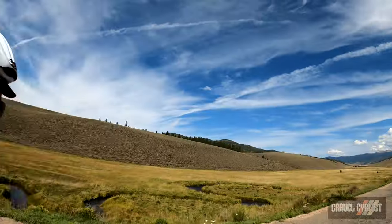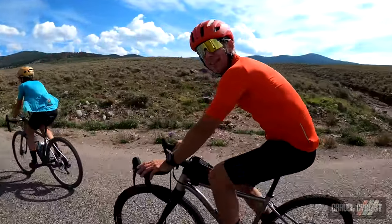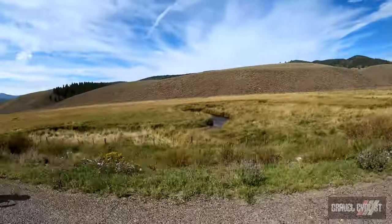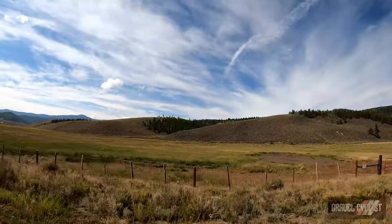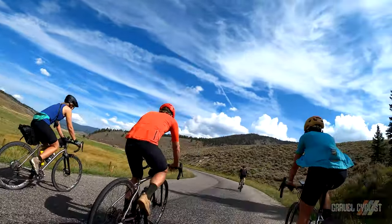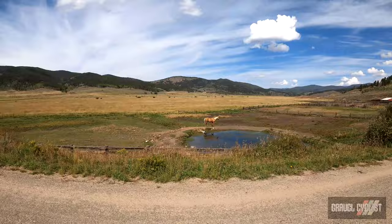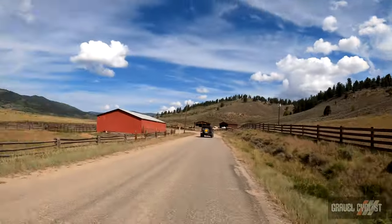Alright, hey trendsetters, we're off and riding. Look at this view, will ya? Alright, here we are. Riding along merrily. Folks, our favorite sign in the world, pavement to gravel.